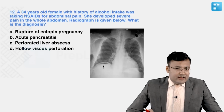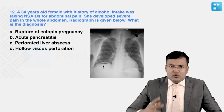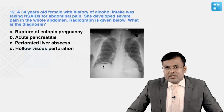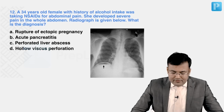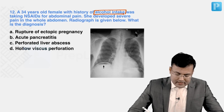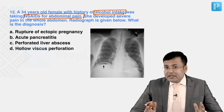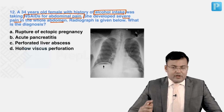Question number 12. This question is asked almost every year in each and every paper. Two questions: one, pneumoperitoneum, perforation peritonitis question, and second, tension pneumothorax. These two questions are asked in each and every paper. See the question. Number 12, 34 years old female with history of alcohol intake was taking NSAIDs. She was taking NSAIDs for abdominal pain. She developed severe pain in the whole abdomen. Right?